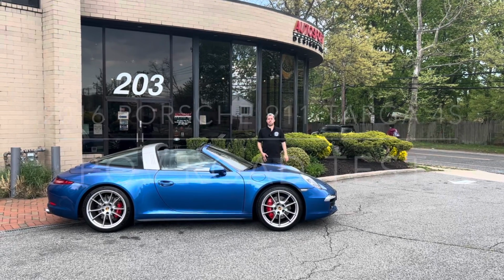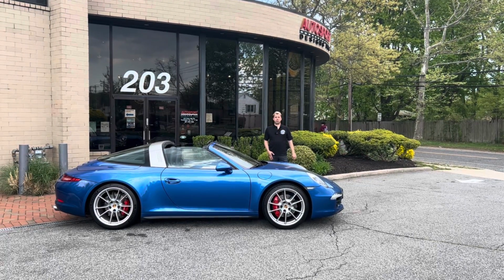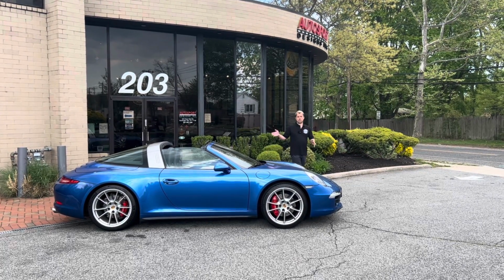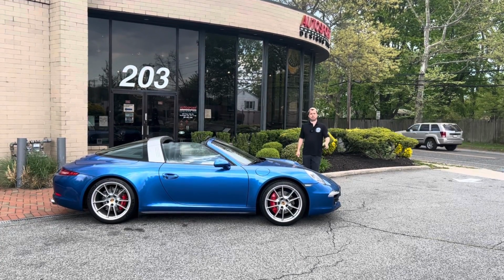Today we'll be driving this 2016 Porsche 911 Targa 4S. Looks really gorgeous here in Sapphire Blue, and we're going to take it for a drive. So we'll see you on the road.